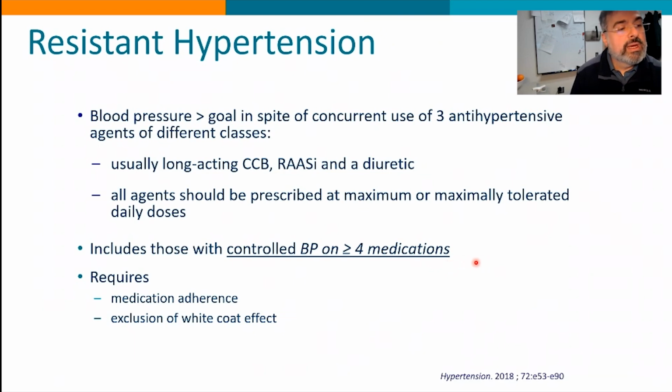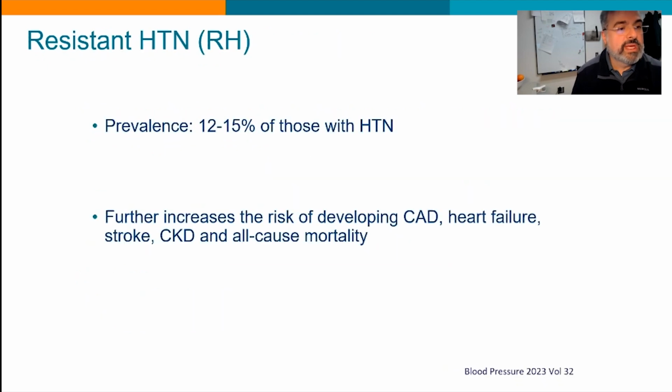Also, resistant hypertension could be defined as somebody whose blood pressure is at goal, but is taking 4 meds. And why do we care about resistant hypertension? Well, the outcomes are worse in these patients. And also, there's a high prevalence of secondary causes that you can identify and actually treat those targets and improve their outcomes. And in order to make that diagnosis, what do you have to rule out? Make sure that they're taking their meds and make sure that they don't have white-coat hypertension. And that's sometimes easy and sometimes is very tough to do.